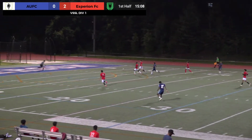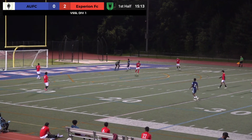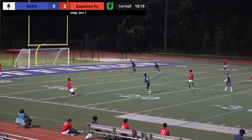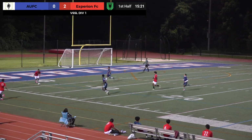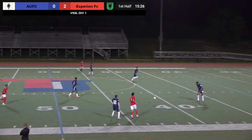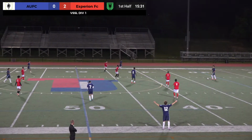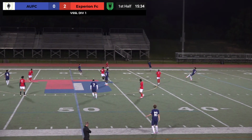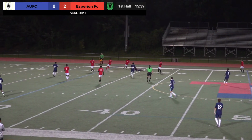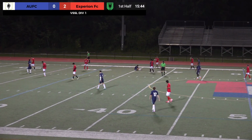Leaves it. Looks to play Diaz in behind again, just a little too far for the number 9 up front. Good play out the back there from Esperion. It just doesn't make its way fully through to Robert Clavre on this near side. Good entry ball for Alexandria. It's gonna be a foul for John DeJesus.